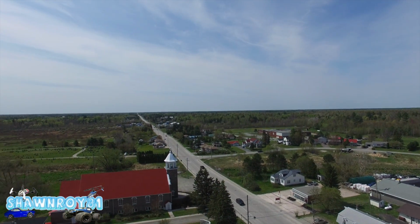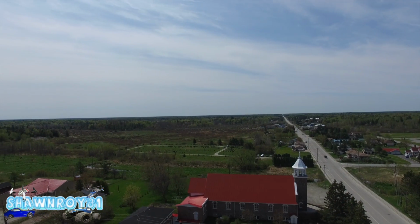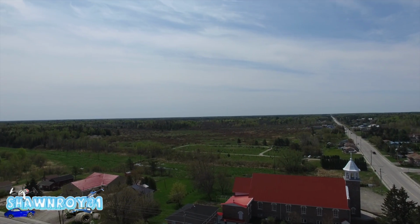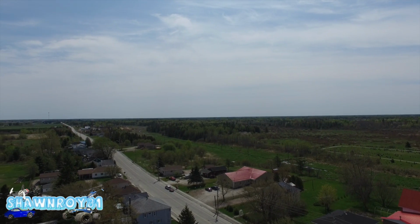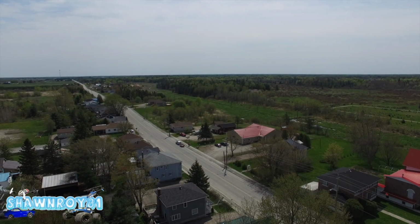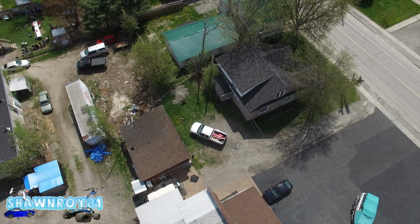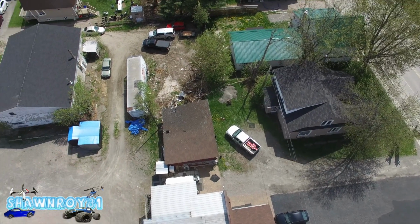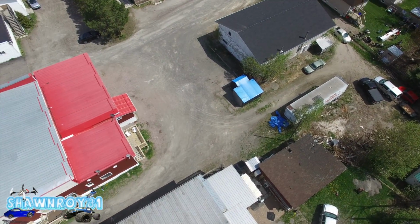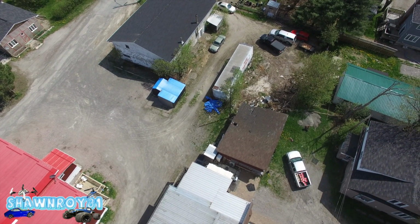Alright, so up over there to the right is my old high school. Right there in front of us with the red roof is the church. Out in that direction, that's Highway 64 in front of us there. I'm not out here often, so I keep panning to the ground to relocate myself, make sure I don't go too far away, or at least know what direction I'm going in.